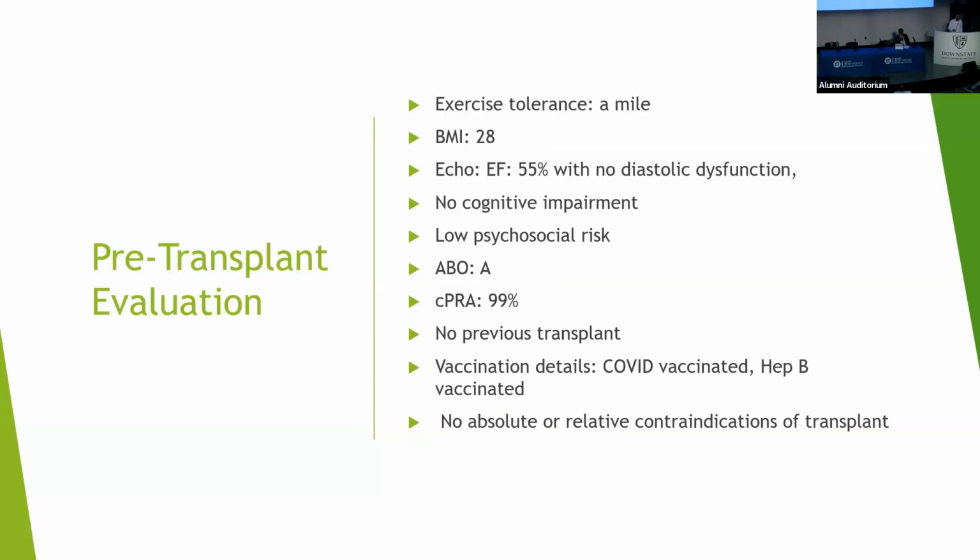Basically, before doing the transplant, we usually do a pre-transplant evaluation for the patient to see if she can tolerate the transplant. She has a good exercise tolerance. Echo was good. Her blood group was A, and she has a CPRA of 99, which means that she has so many types of antibodies against so many types of kidneys. She had no previous transplant. There is no contraindication for transplantation.